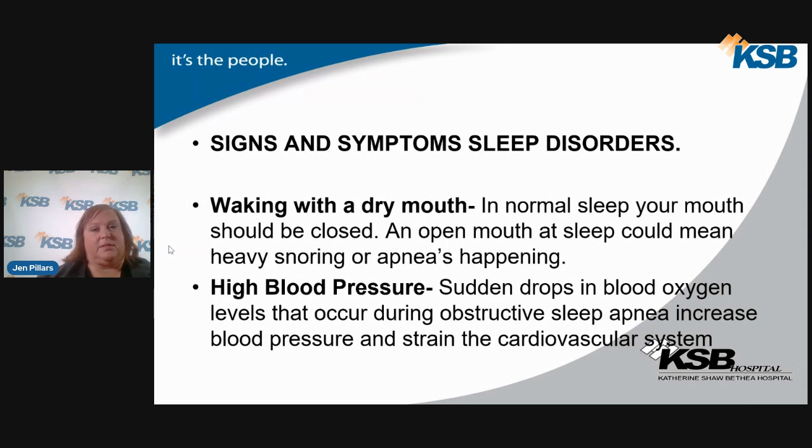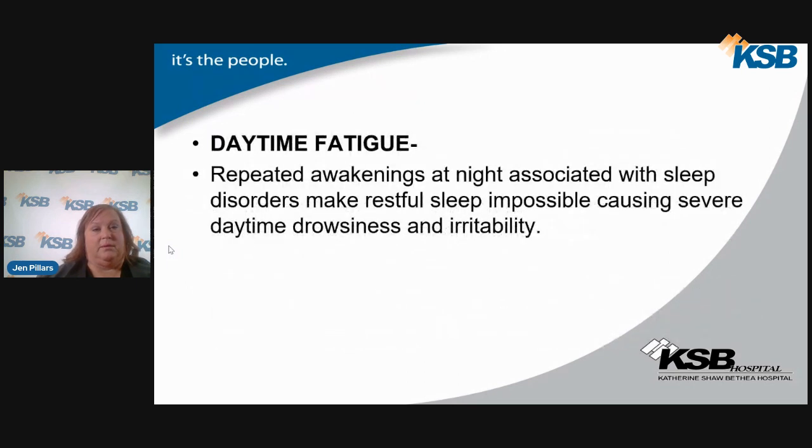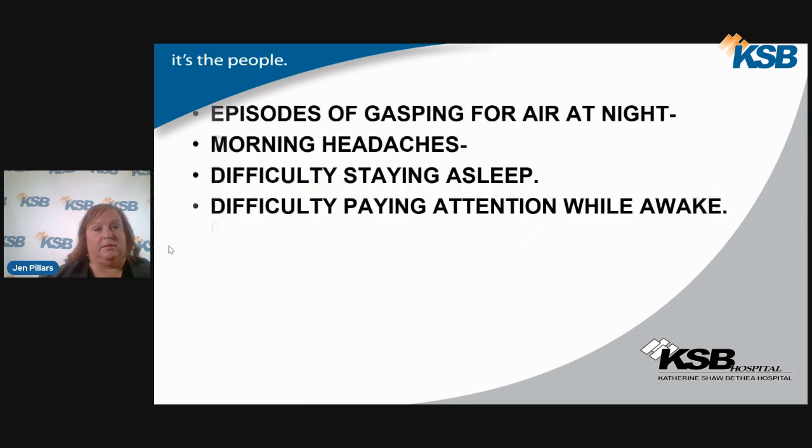High blood pressure. Sudden drops in blood oxygen levels that occur during obstructive sleep apnea increase blood pressure and strain the cardiovascular system. Daytime fatigue. Repeated awakenings at night associated with sleep disorders make restful sleep impossible, causing severe daytime drowsiness and irritability. Episodes of gasping for air at night, morning headaches, difficulty staying awake, and difficulty paying attention while awake. These are all symptoms that you should be discussing with your physician.